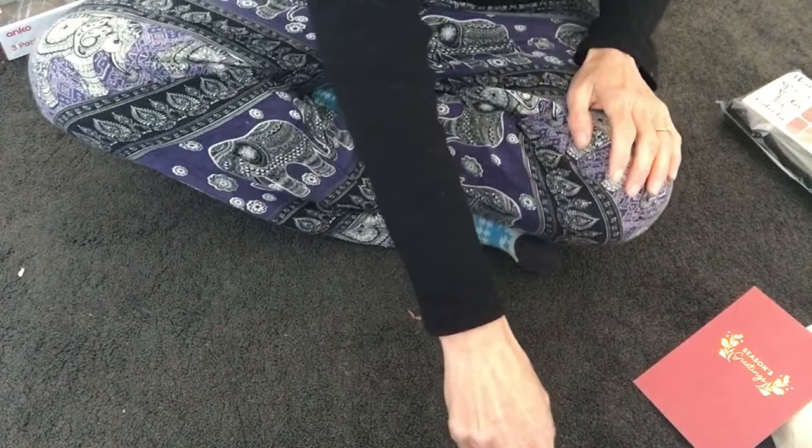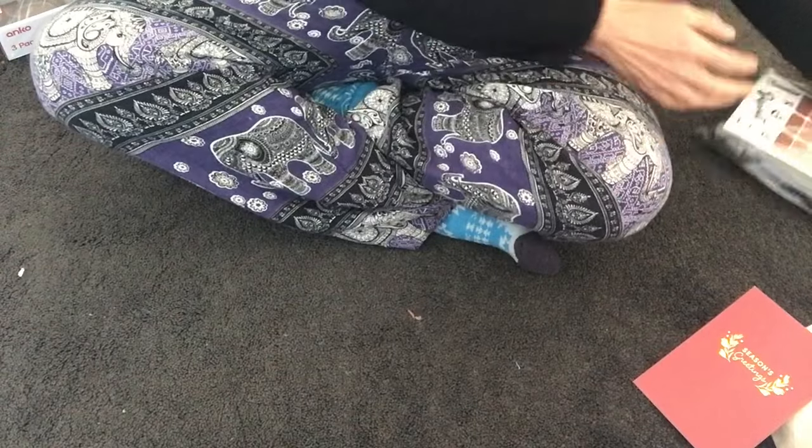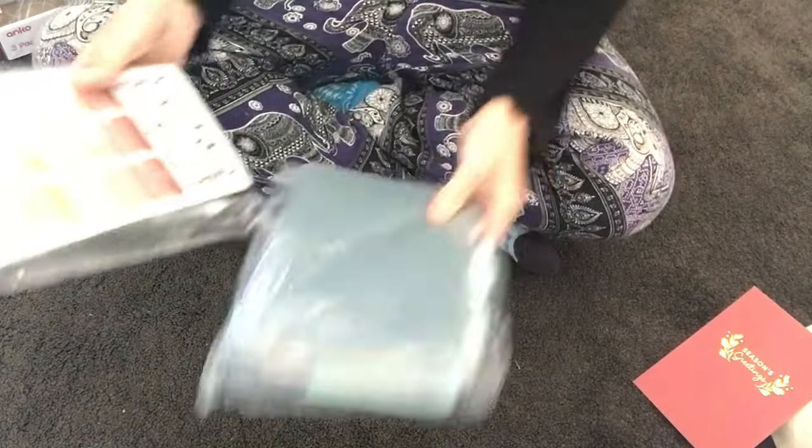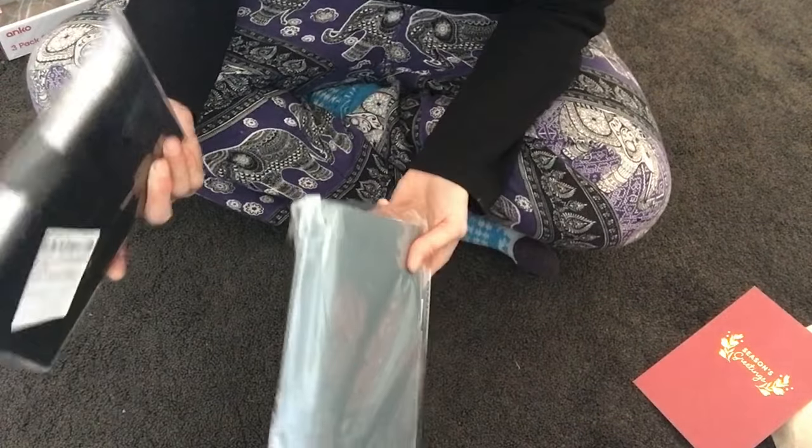So that's under the Christmas tree. Then the next gift for under the Christmas tree for each of my kids is a budget binder.